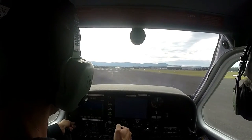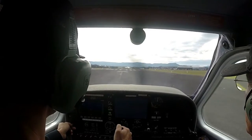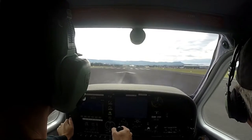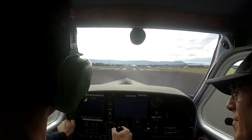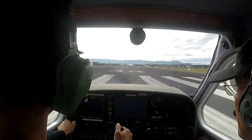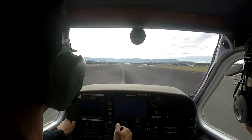Wollongong traffic, Jabiru 5477's rolling runway 34, Wollongong. So we've got good power, airspeed is alive. Wollongong traffic, Piper Lima Golf Oscar taxiing your runway 34, Wollongong.